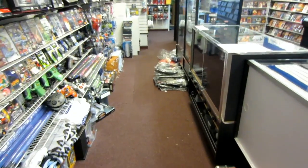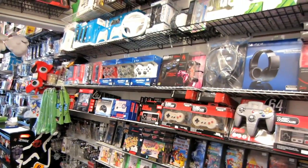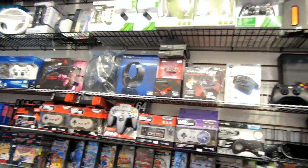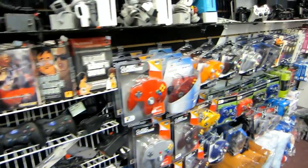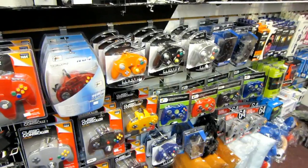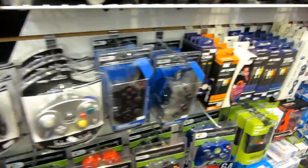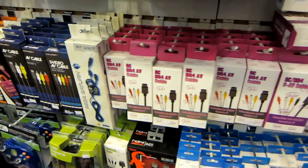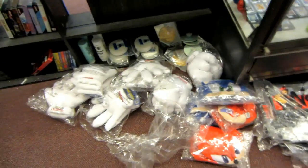Okay, here we've got most everything off the floor. We filled up the cases, which is nice, and topped off a lot of the wall. I always like it after I put an order away. It just looks more impressive. Lots of good controllers. Lots of cords for everything you can imagine, which is nice. Still have to tag all this stuff.